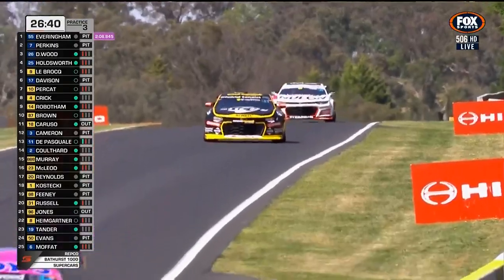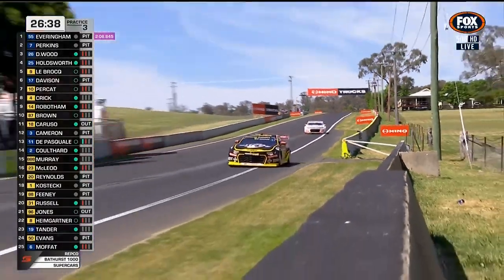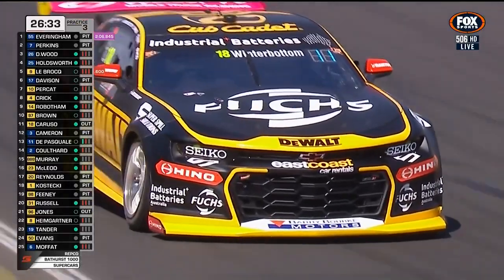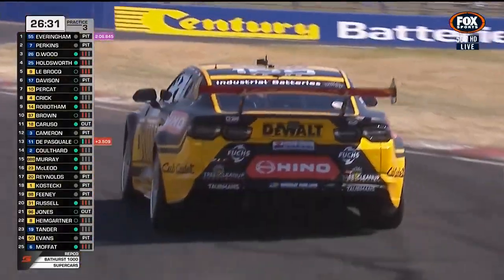Now they want to try and get both drivers comfortable and rehearse those pit stops because there's a full rehearsal going on. And you can see that a vast majority of the field at the moment's got the co-drivers out there trying to get them into a rhythm around here.